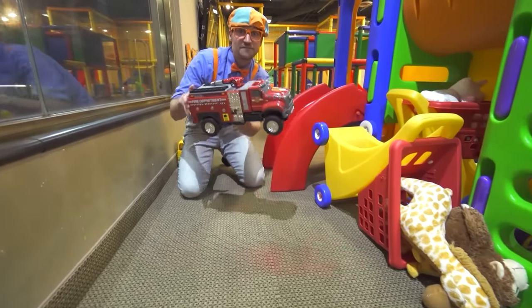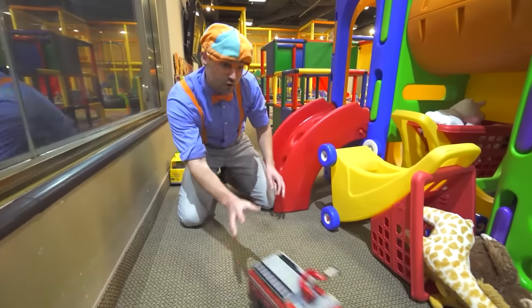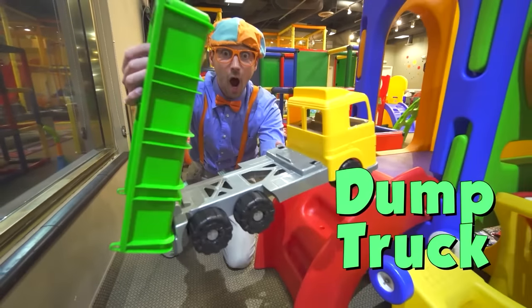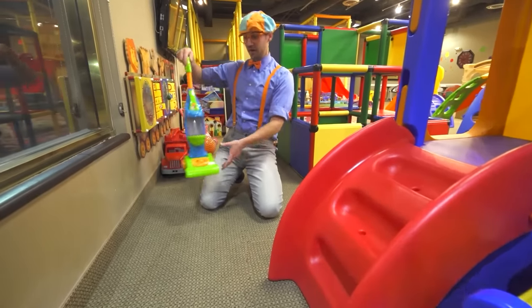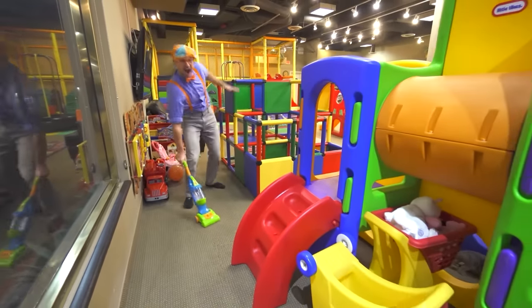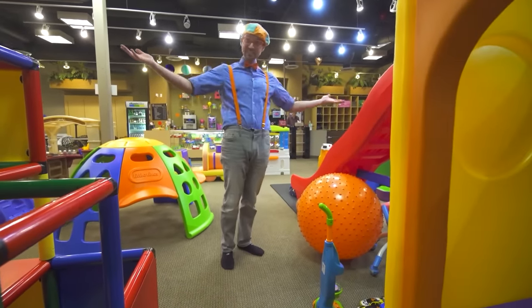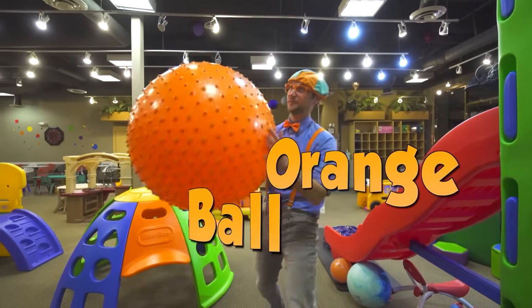Woo! Fire truck. Gotta put out the fire. Wee oo, wee oo, wee oo. Woo. A dump truck. Whoa. And, yeah, a vacuum. Hey, nice and clean. Whoa! Look at this giant orange spiked ball!